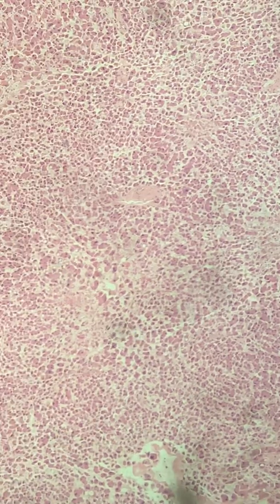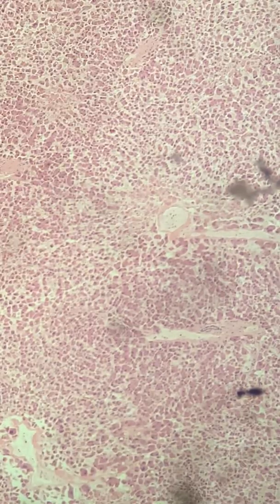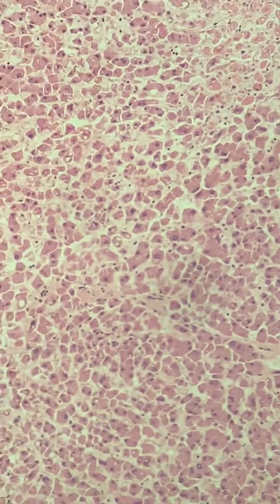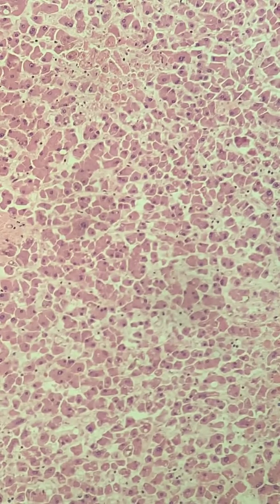Here's the section of the liver. As you can see, there's some zonal necrosis. So here's a central vein, and right next to the vein, you're going to start seeing some necrosis. I interpret this as ischemic necrosis of the liver, perhaps due to cardiogenic failure or shock. And you can see that the other liver cells are nicely developed and normal.